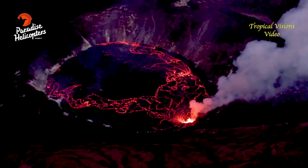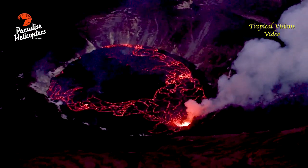Stunning video from above recently captured the eruption at Kilauea, which continued on Monday. A large earthquake that shook Hawaii the day before has had no apparent effect on the island's volcanic activity.